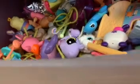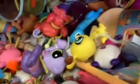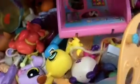Oh my gosh. I was gonna trade this one, but I don't know. I don't think I showed you guys this, but I was actually gonna trade this in the car, bring it out. Some of these I own, but most of them I don't, because I'm not that big of a collector, but I'm still collecting LPS. And wow, this is beautiful.